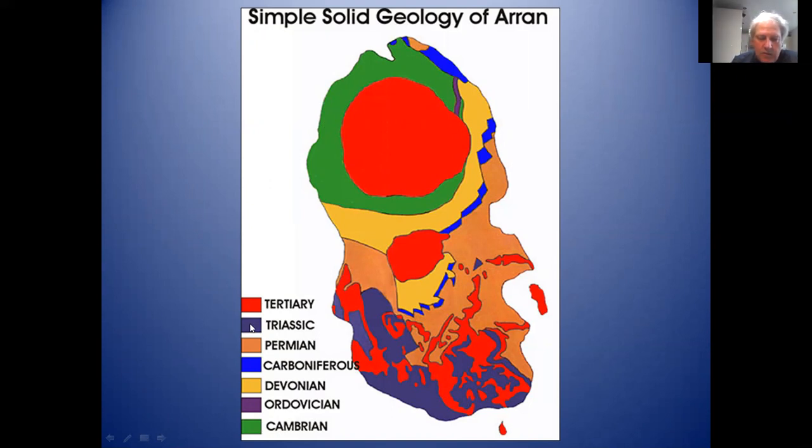It doesn't actually stop at the Triassic. There are some Jurassic and Cretaceous rocks, but in far smaller quantities. But we'll come to those in the course. Okay. So day 1, or session 1, I intend to cover the Cambrian and Ordovician, these metamorphic rocks.